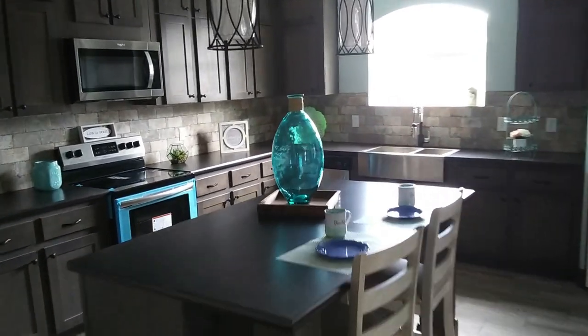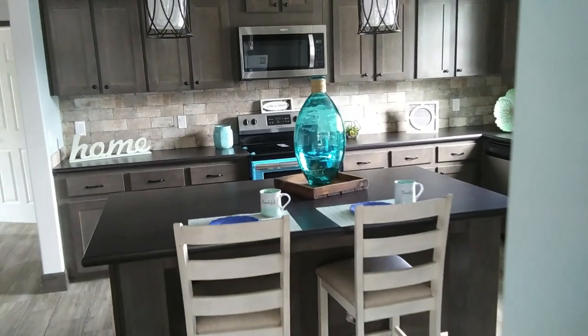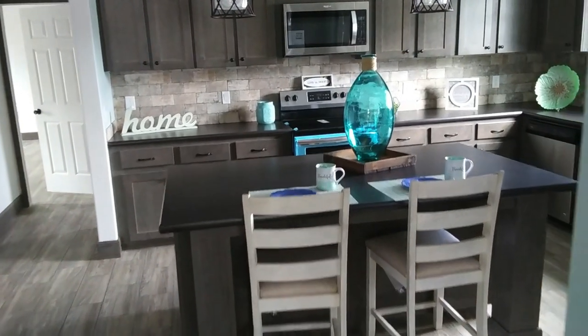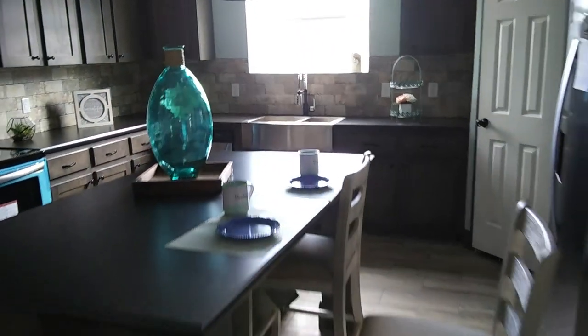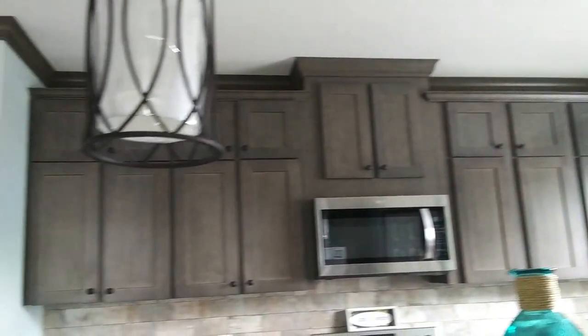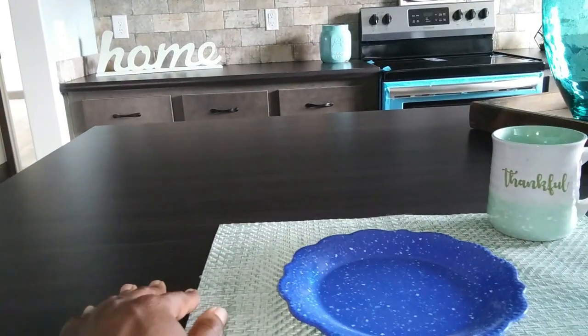Okay, so right here is your beautiful kitchen. Look at this gorgeous kitchen. This kitchen just invites you in to come and cook. This is a chef's dream kitchen right here. And I just had to sit down here at this bar, at this center island. I just want to try to get you guys a really good feel for this as much as possible. It was just absolutely gorgeous.